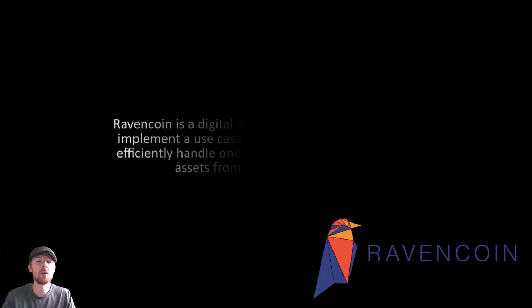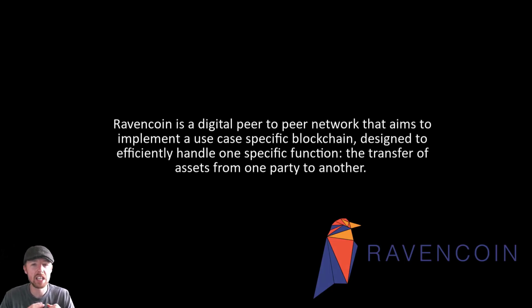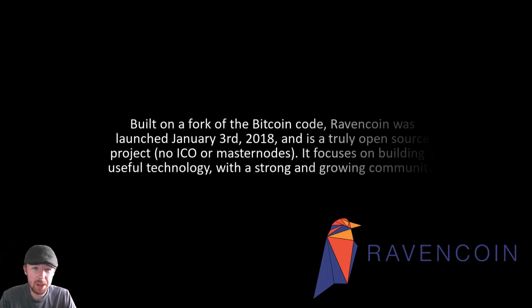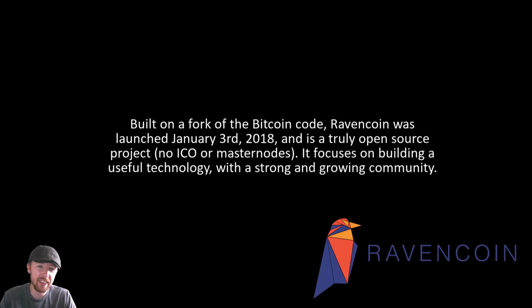So, Ravencoin is a digital peer-to-peer network that aims to implement a use case specific blockchain designed to efficiently handle one specific function: the transfer of assets from one party to another. Relatively straightforward, understandably. It's a blockchain, it's going to handle transfers of assets to people, peer-to-peer. Kind of simple, kind of obvious, but it is built on the fork of Bitcoin. The Bitcoin code, which is open source, anyone can get that.